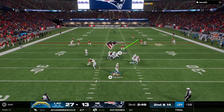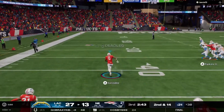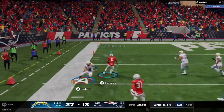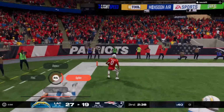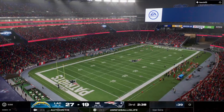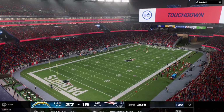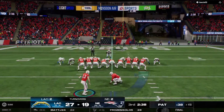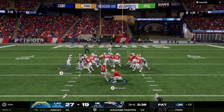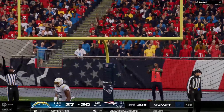Out of the gun, here's Herbert. And that ball intercepted. It's Christian Gonzalez. And he is going to bring this one back. A DB's dream. A pick 6 for touchdown. Out comes Slye for the extra point. He's got it. And the Pats will cut the deficit to 7.